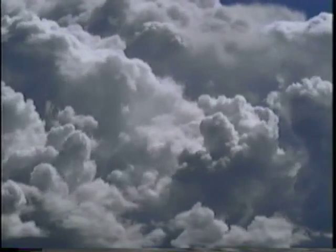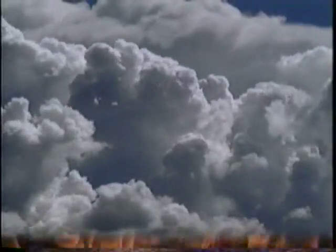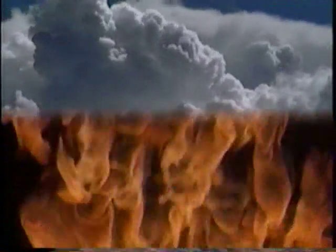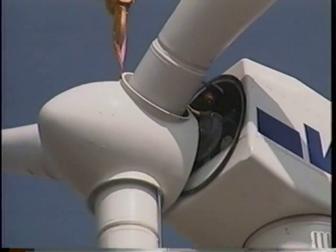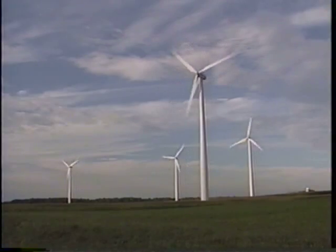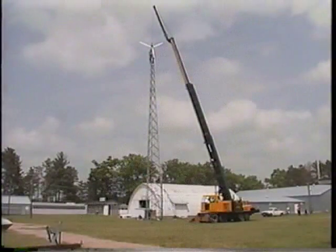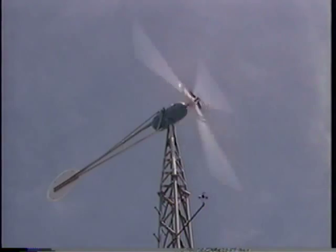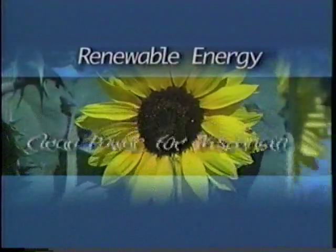One solution can be found in the energy that's all around us, in the power of the sun, the wind, the earth, and fire. Wisconsin utilities are now harnessing more of these renewable sources of energy to generate clean electrical power. This program will show how energy users in Wisconsin are also tapping nearby sources of renewable energy to power their homes and businesses. It's energy that never runs out and can provide clean power for Wisconsin.